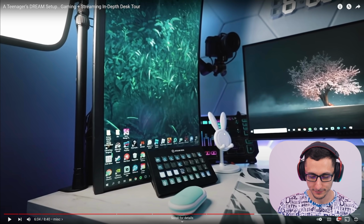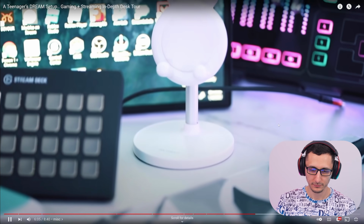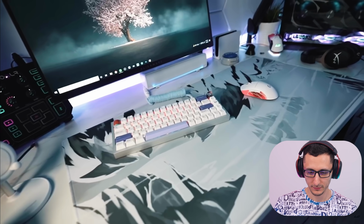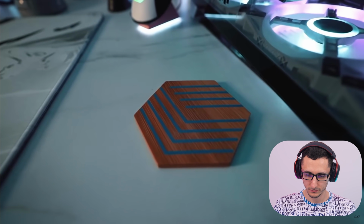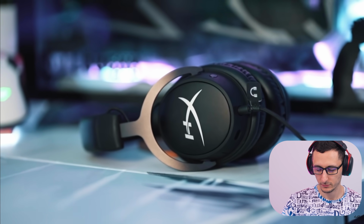So there's always that. I have this money phone mount. Aloe bought it for me, and it's a nice little phone holder. My current mouse pad is the Avalanche from Gutsy Aiden. Very pretty, and the quality is super nice. I do have coasters. These are from Elgato, but I highly recommend coasters to anyone wanting to keep their desk clean. My headset is HyperX's Cloud Mixes. I love the look on these.